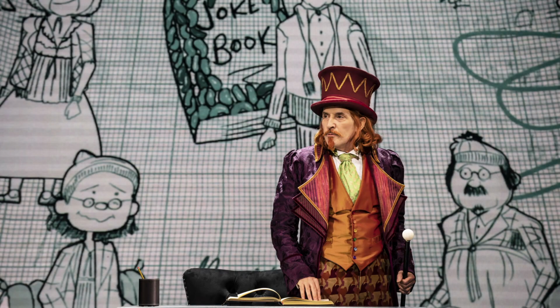Gavin Snook is our Wonka, and for the most part, he's good. But I feel like he focuses a little bit too much on the angrier side of Wonka, or the more grumpy side of Wonka, rather than giving a nice balance to the weirdness and the whimsicality that comes with the role. I didn't really feel like I gravitated enough to him as a figure of mystery and intrigue.